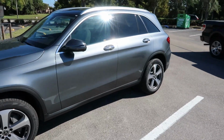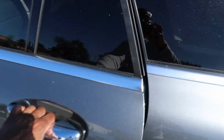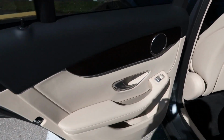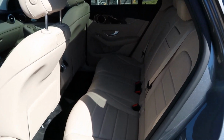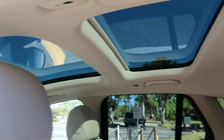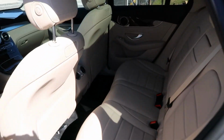Let me let you guys take a look at this back here. Real nice. Plenty of room for 3 full-size adults. Probably could get 4 kids back here. Well, obviously you wouldn't have a seatbelt for the 4th one, but certainly 3. There you go. That panel roof is nice. Very nice touch. Good job, Mercedes.